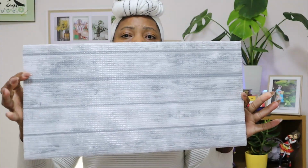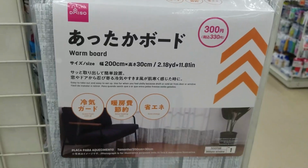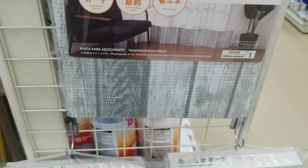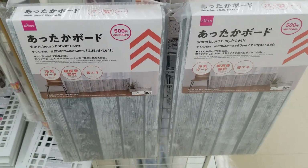Another very useful draft blocker are these that you can use at your window panes. These ones actually open up like this, and you can just extend them across the pane of your window. I bought these ones at Daiso. They also have the ones that you can stick to the window, but I prefer these because when winter has finished, I can just nicely close them up and tuck them away.